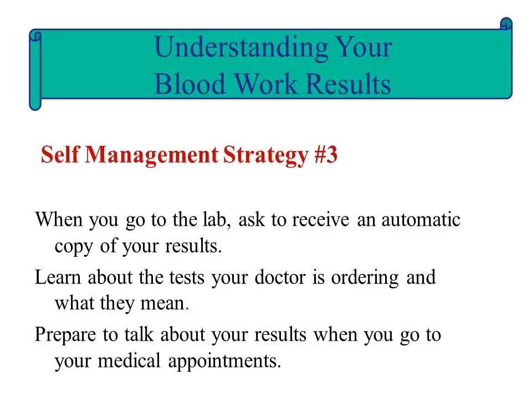Understanding your blood work results is self-management strategy number 3. We suggest that when you go to the lab to get your blood work drawn, that you ask to receive a copy of your blood test results. Most labs will be able to provide them by mail for you to pick up later, and some labs now offer online registration where you can sign up to receive and view your blood test results online.